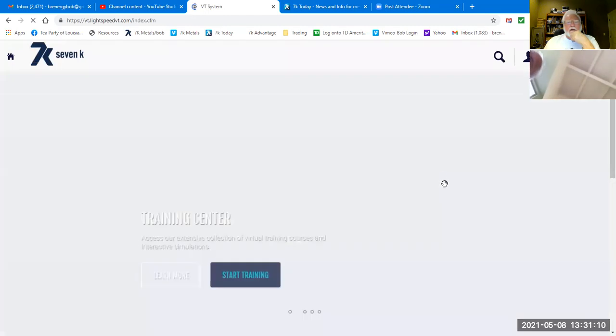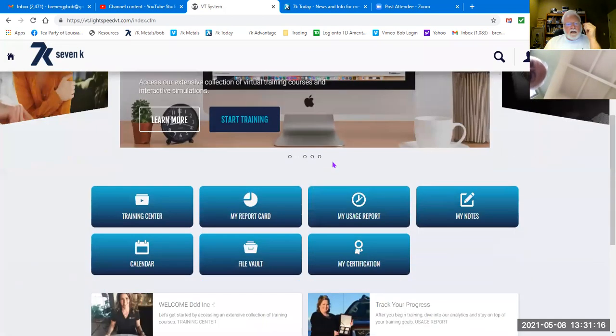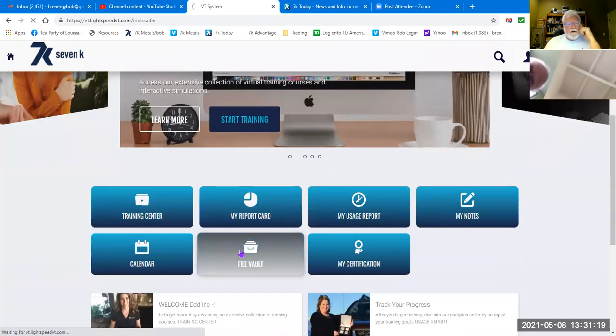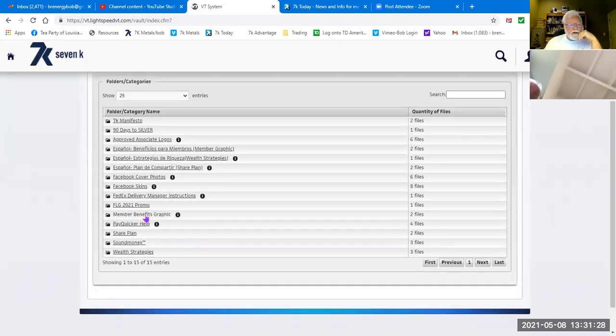And in training, you want to show them real quick where they can download stuff. And you show them the file vault here. This is where they can download PowerPoints, PDFs, logos, skins for Facebook, Instagram, membership benefit graphs, promos, share plans, Sound Money wallet, wealth strategies, PDFs, and PowerPoints. This is the download, the file. And what you do is you just click on anything that you have. It tells you the number of files.